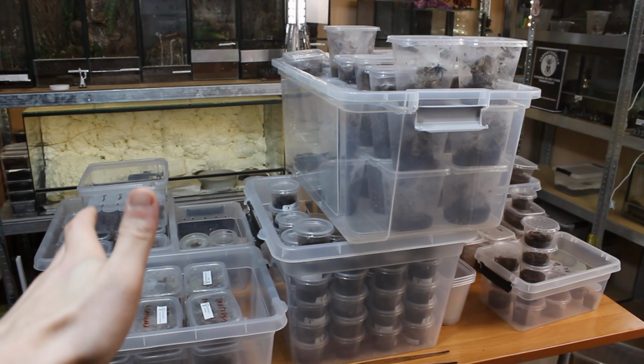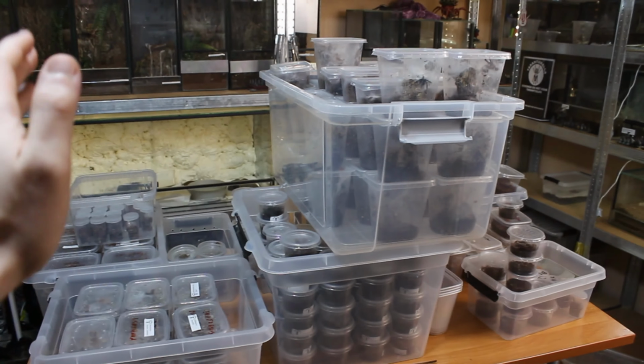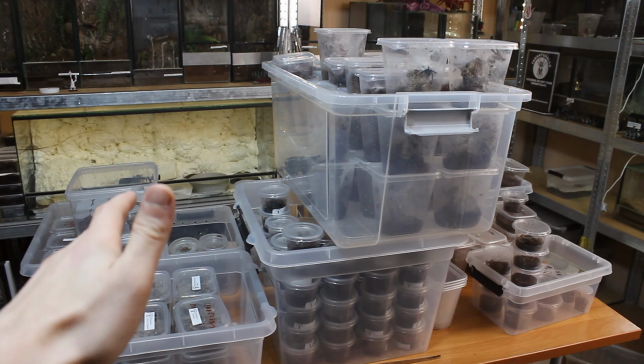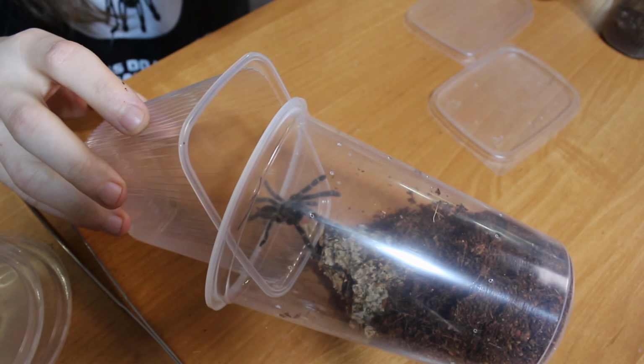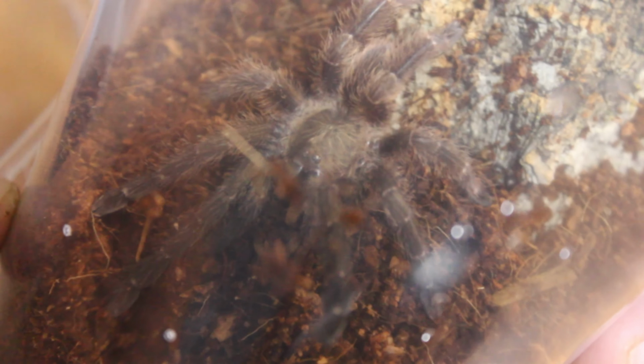Yes, there is a lot of work ahead today. All of those spiders need to be fed, watered, and a lot of them need to be rehoused. And nothing really amazing happened besides the occasional showing of a beautiful tarantula. A very underrated Psalmopeus reduncus.